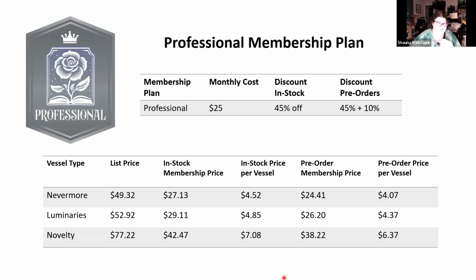Next, we have the professional membership plan. This one is a little bit more expensive. It's $25 per month, but you are getting a better price. Your moderates go down to the mid $4 range. The novelty print goes down to $7 per vessel. And if you're willing to wait for those pre-orders, we can get that novelty print down into the $6 range. In this plan, we do recommend buying 48 vessels. That's 8 cases. That just helps to maximize your savings, both in the amount per vessel and for shipping, since they would come in 2 big boxes.